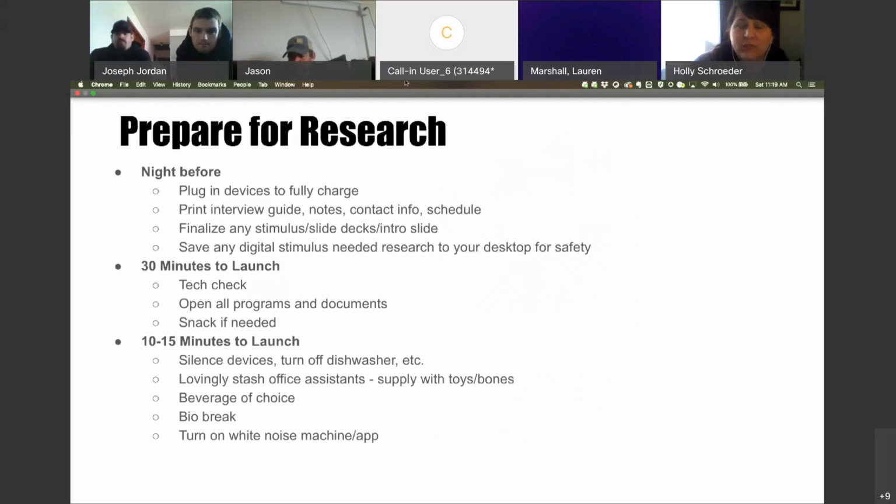So in preparation for research, I thought this might be helpful for people who are new to research. Organization is really kind of everything in terms of being prepared. You don't want to have your pants down in the middle of doing research. So I always make sure that I'm plugging in my devices and making sure that they're fully charged. I do print interview guides and any notes, contact info. I found out the hard way.